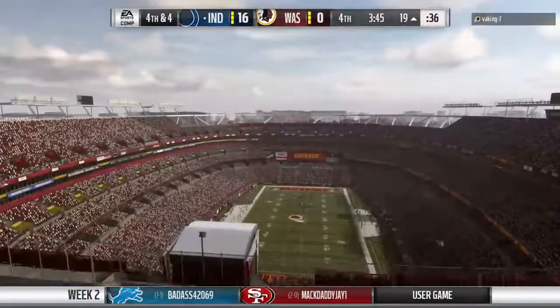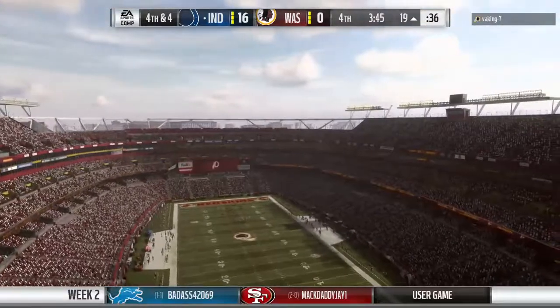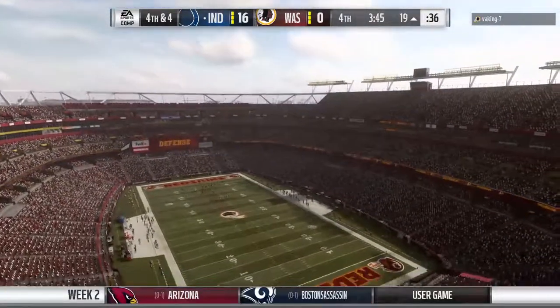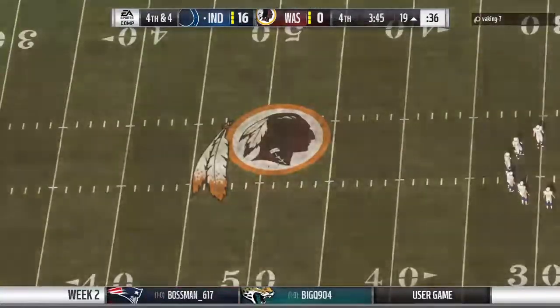Yeah, last week he finished at 70%. This week he's up over 80%. I don't know how you slow him down. Pass rush is usually the best way because a quarterback on his back usually can't complete a pass.